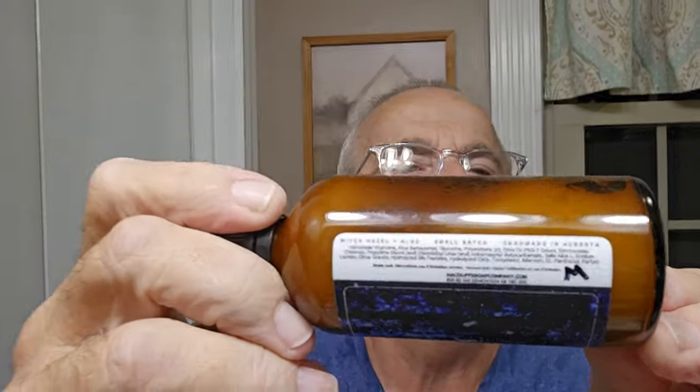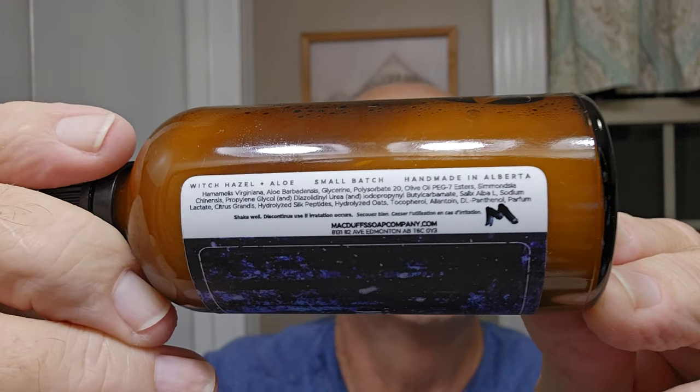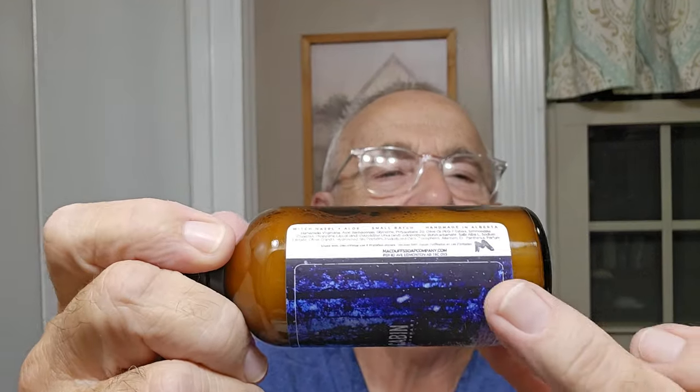I'm going to see if I can put it up here where you can see if it'll focus. There we go. You'll see my M right there. That means that I've mentholated this particular aftershave. That's how I mark them when I put menthol in them. Man, it's nice, nice, nice. Nice and cool.